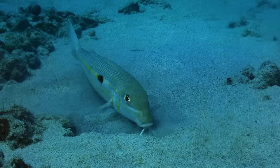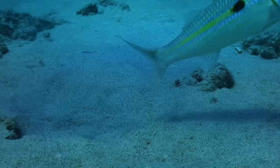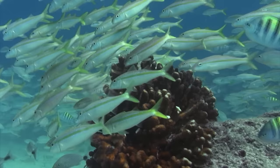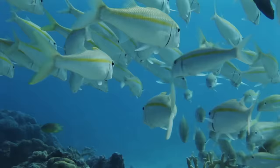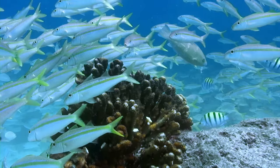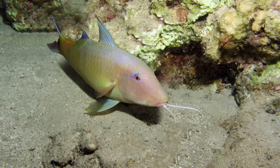Those barbells are spotted with taste buds that will zone in on anything that's good enough to eat. For example, shrimp, crabs, clams, and clam worms. Goatfish are guided by their sense of taste and smell to their next meal, and the one after that, and the one after that.